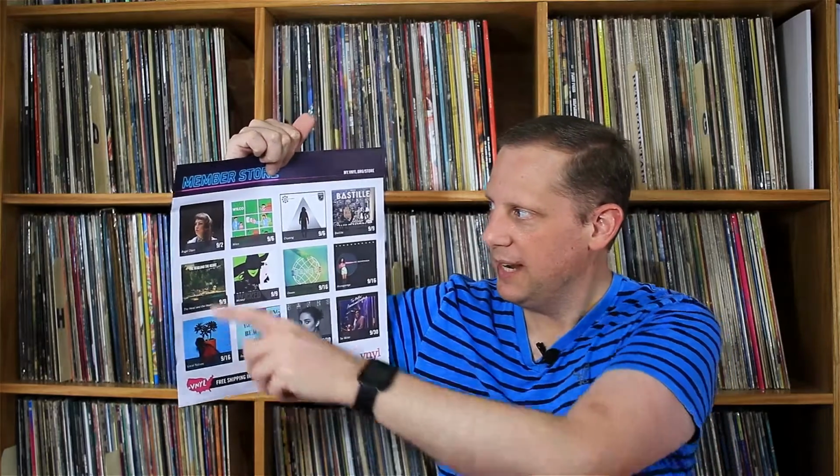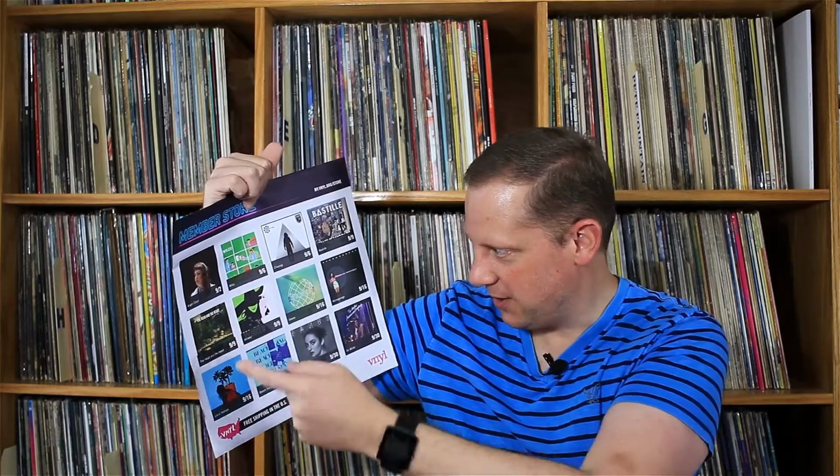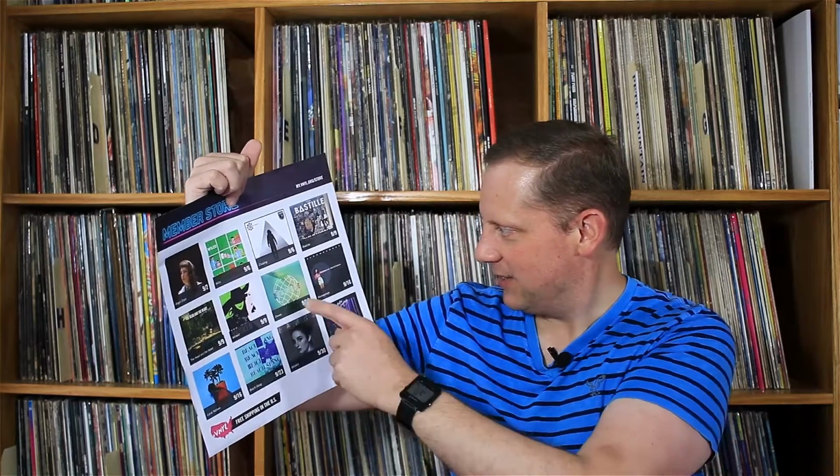It talks about some of the new releases they're featuring in the member store: Angel Olsen, Wilco, the new Clipping album, new album from Bastille, Head in the Heart, Wicked soundtrack, Dawes, Banks. I guess Banks has something new coming out. So just an advertisement there. Here are some decals they sent along. I'm glad they sent those along. I did see other people getting decals, and I'm glad they did that. The one they sent says Let's Get Physical.